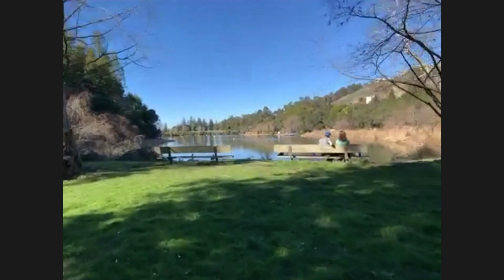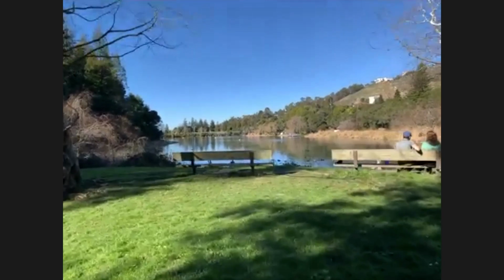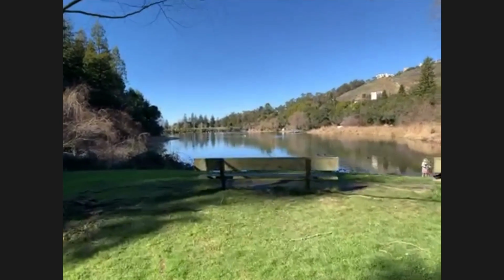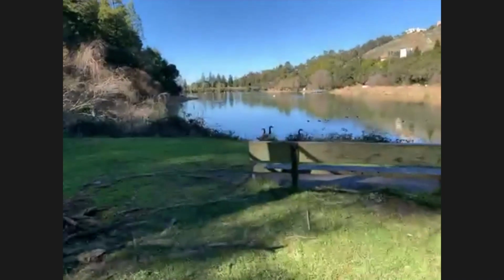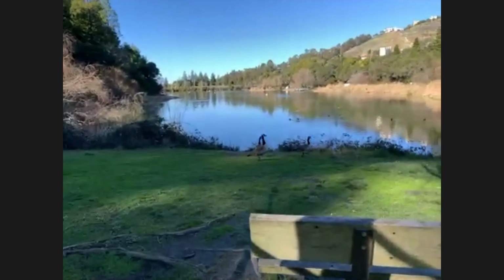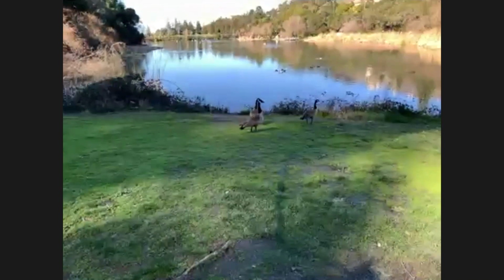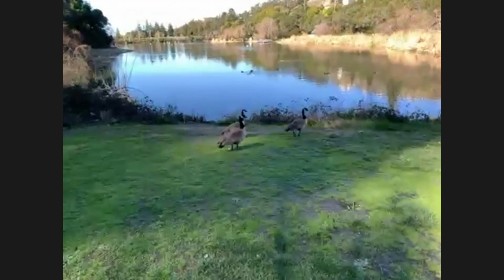All right, so I see some geese. Let's see. I'm gonna get as close as I can to these birds without scaring them because I don't want to scare them. So we're not gonna get too much closer, but you can see we've got some Canada geese hanging out here.